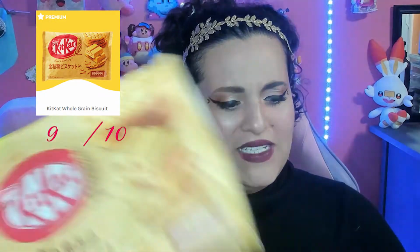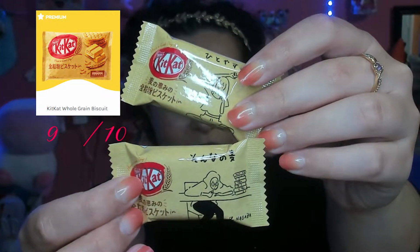So snack number 2, we have Kit Kat whole grain biscuit. These sweet Kit Kats are first for Japan. Inside the chocolate, you'll find light and crunchy whole grain biscuit pieces. I don't know what biscuit is supposed to taste like. I think just bread, so I imagine it tasting like a sweet bread. I have no idea. This is what the packaging looks like. Each one is another character doing something random. I'm kind of scared for what this is supposed to taste like, but we're doing it.